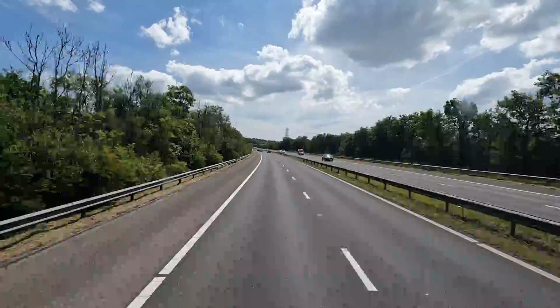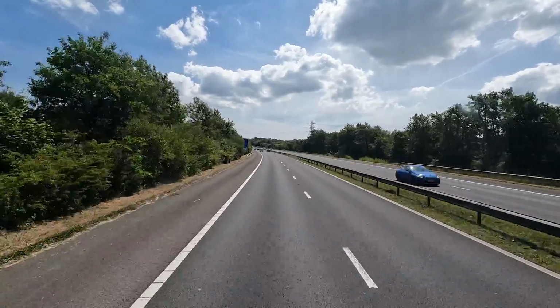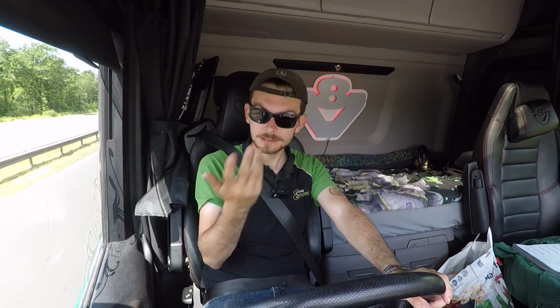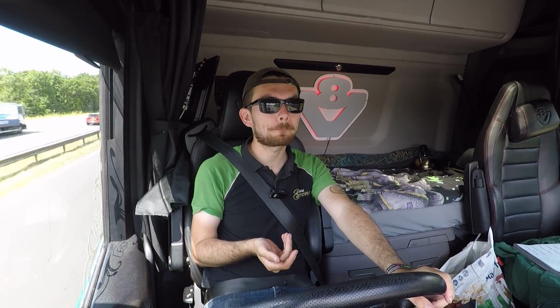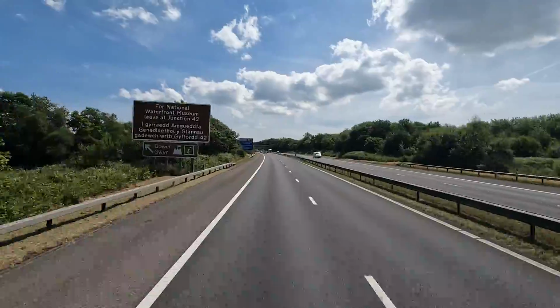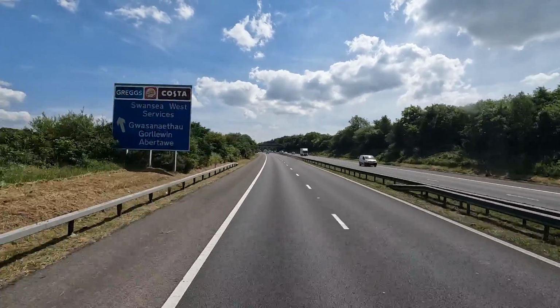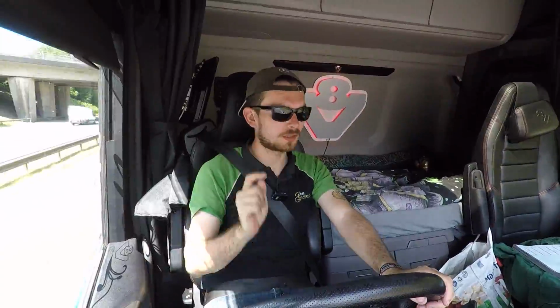And I'm knackered. Yeah, in terms of strapping, one of these drop-siders is a lot more demanding than strapping a flatbed. I need diesel, so Swansea West.